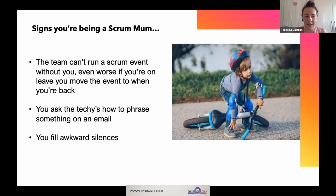And the other one is filling awkward silences. Something I used to do quite a lot, originally. After maybe 5-10 seconds, I'd feel that awkward silence, and I'd think, right, Scrum Master, I must fill this silence. It's feeling awkward. We don't want these awkward silences. I must speak as a Scrum Master and suggest an idea or a way forward.